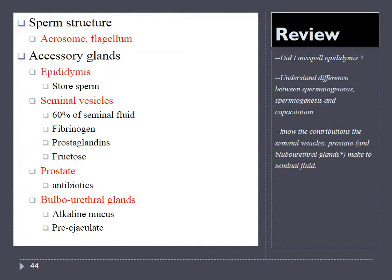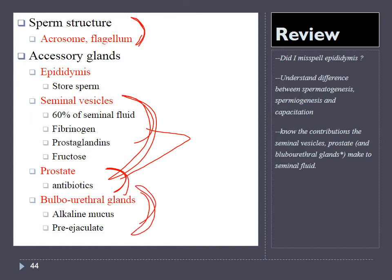Okay, so those were the three major glands in the male reproductive tract. I had two of them that produced the fluids found within semen. Those were the seminal vesicles and the prostate gland, which made up the vast majority of the volume of semen. In addition to that, we found the sperm produced by the testes. And while they didn't take up a lot of space, functionally, they were of course very important. We also discussed the bulbourethral glands, which produced the alkaline mucus that was pre-ejaculate. Next, we're going to move on to the penis.